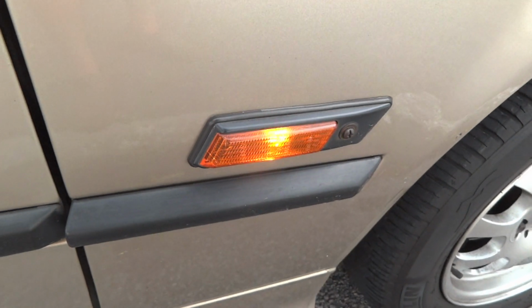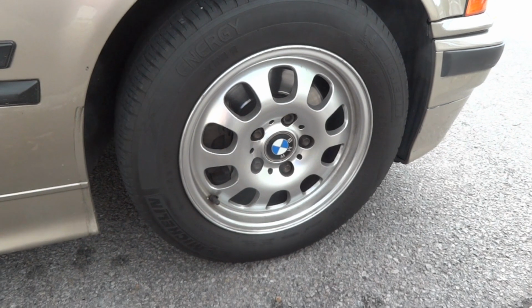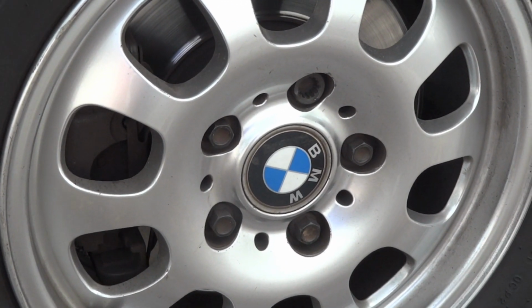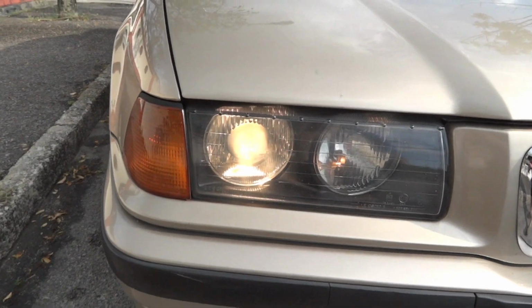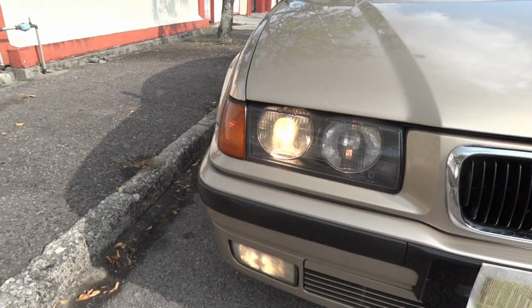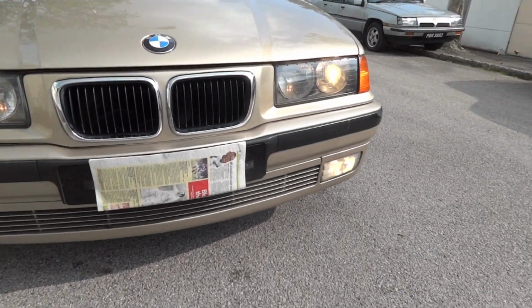Indicators on the front fenders. 15-inch alloy rims. Halogen projector headlights. Front fog lights.